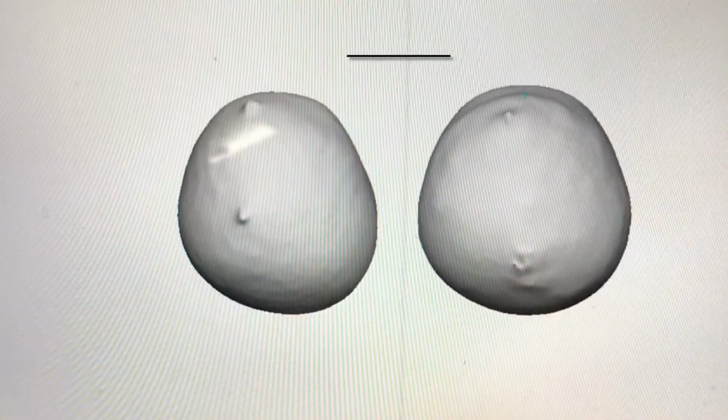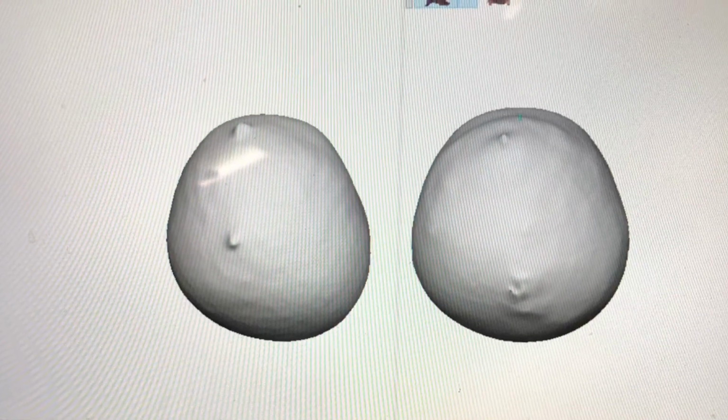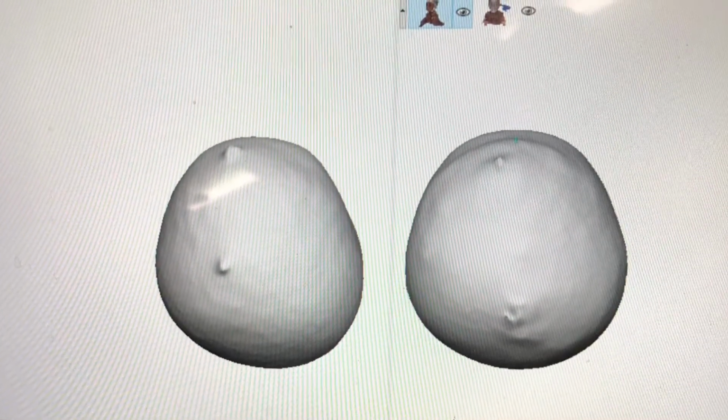So what you're looking at right now is a week's worth of progress of him wearing the helmet for 23 hours for the entire week. The left was before getting the helmet and the right is after a week.